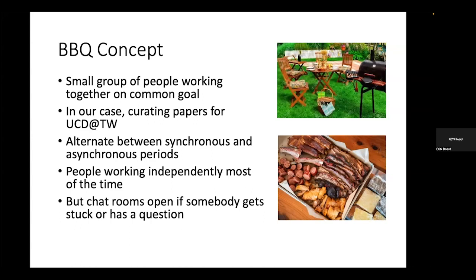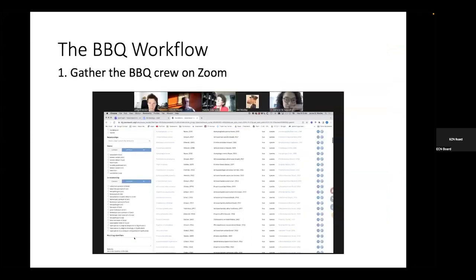But if problems are encountered, we have a chat room open. We have some experienced TaxonWorks users who have been working with UCD for the last 3 years, who can help anyone who is new. So let me walk you briefly through the workflow that we do.